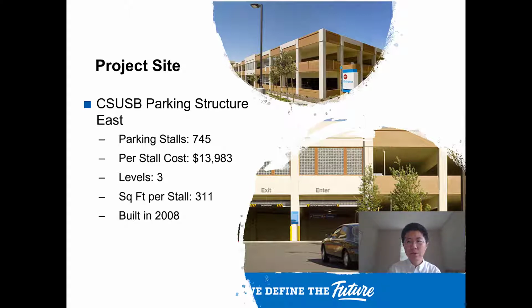Another reason for choosing this site is because in this parking structure, we already have 13 civilian cameras covering various locations in the parking structure. So this makes it easy for us to extract video feeds to validate the study, as well as implement our own computer vision algorithms.